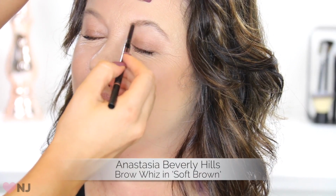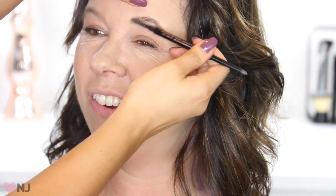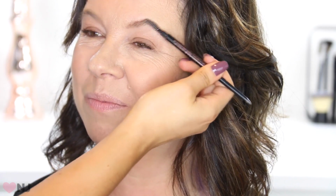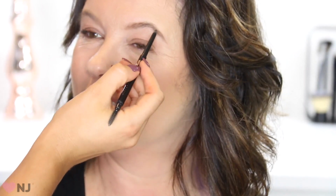Now moving on to brows, once again, I feel like I sound like a broken record. Go very, very, very softly. Hardcore Instagram brows are not what we are going for here. They are not going to look flattering. We want very soft, natural brows, keeping in with the natural shape and being careful to use a spoolie to brush all that product in so that it looks super natural.